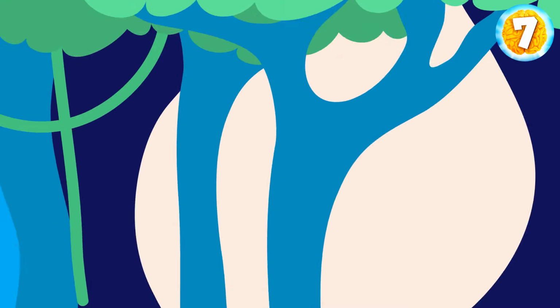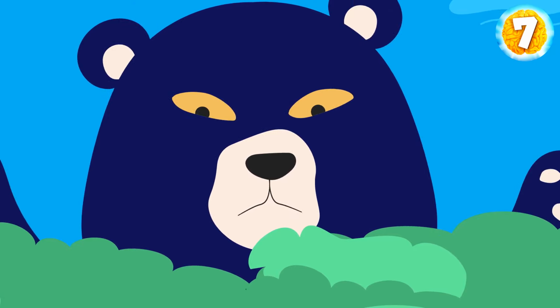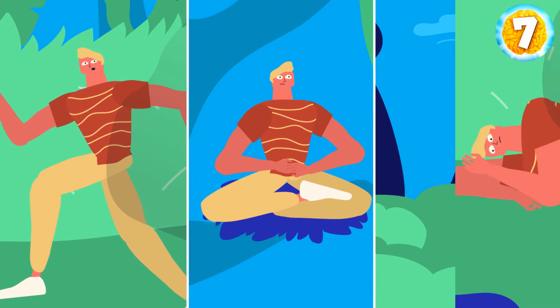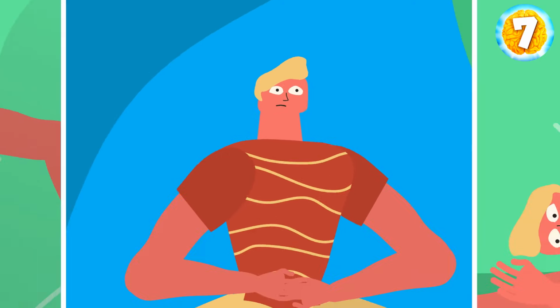You turn your head and see a huge grizzly bear. It growls and stands up on its hind legs. What to do now? Get up and quickly run away? Climb the nearest tree and wait for the bear to leave. Pretend to be unconscious and don't move. The bear is getting closer. Decide now.